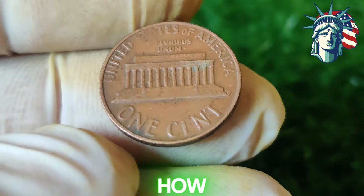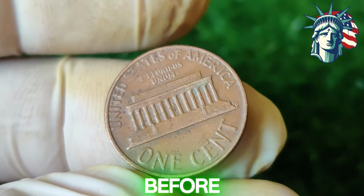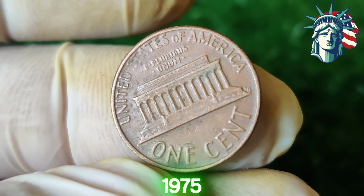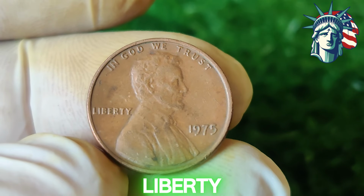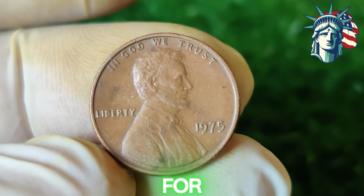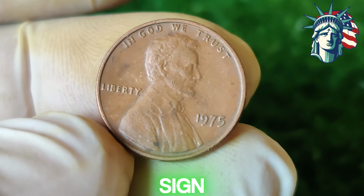Section 5. How you can tell if you have a valuable 1975 penny. Before you go digging through jars of change or bank rolls, here's how to spot a rare 1975 Lincoln cent. Look closely at the date and Liberty under strong magnification for any signs of doubling. Check for sharpness and shine. If it still glows like it's fresh from the mint, that's a good sign.